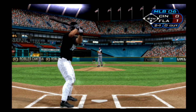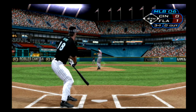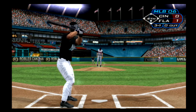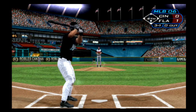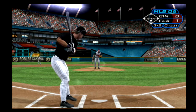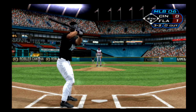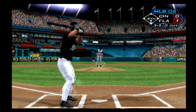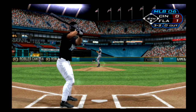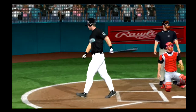Here he comes on 2-1. And he misses again. Ball 3. This is a guy you don't need to get cute with up there. Just go right after him. Fastball in there. 3-2. Fastball swung on and missed for the first out.